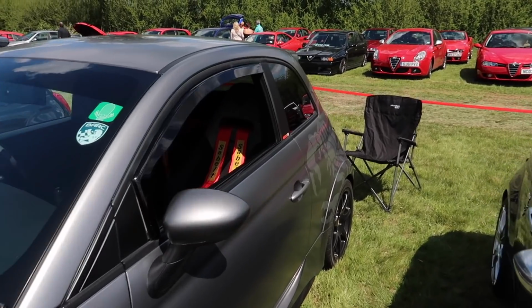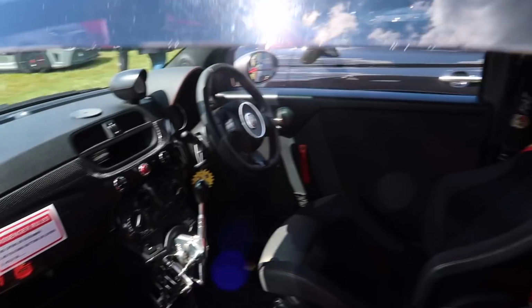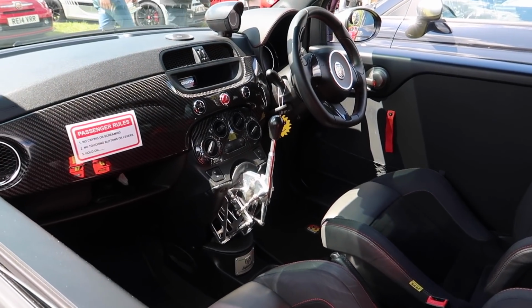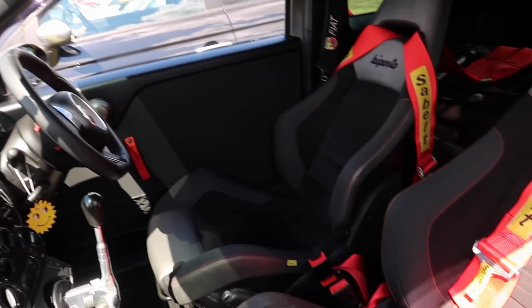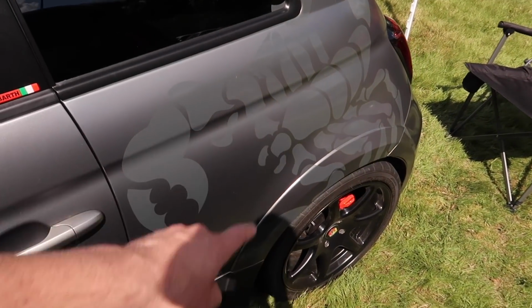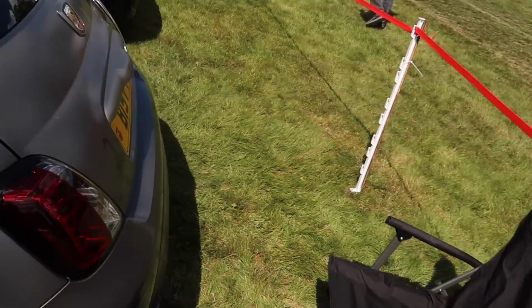Oh, thankfully he's left the window open so I can show you the interior, with the CAE shifter as well. I think this one's mapped, I think it's over 220 horsepower. But again, a very special car, the Biposto, with the Sabelt seats and the harnesses, and also some very cool kind of graphics here. I do like what Jerry's done.